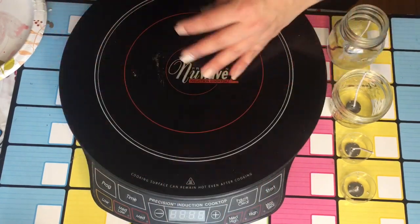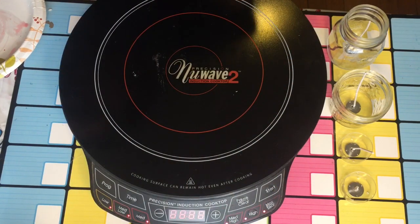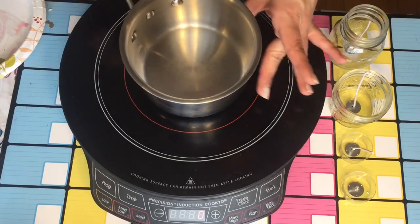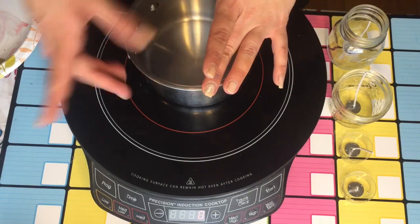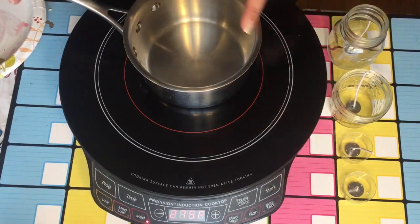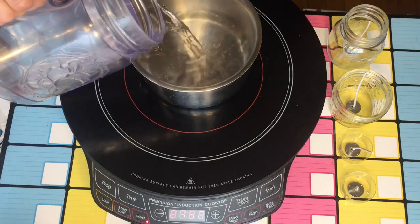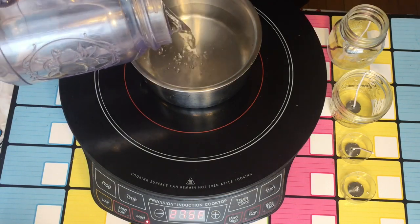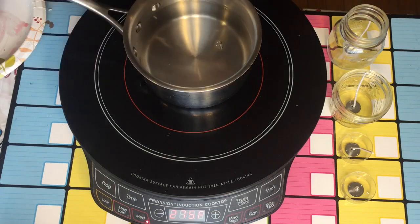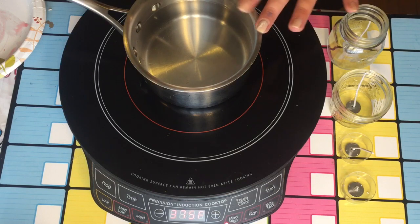Alright, so now what we're gonna do is plug in our stove. I'm gonna put the pot on, and I'm gonna put it on medium. And then we can start. You'll hear the fan going. And then I have some water right here, and we're gonna let that boil. I'm going to do it on medium high now, 375, and then we can wait for that to boil.